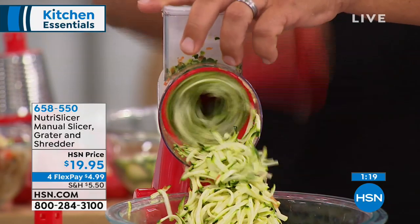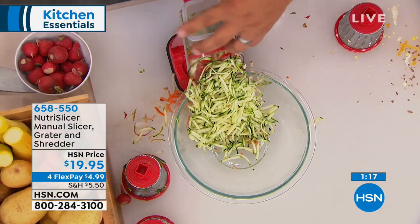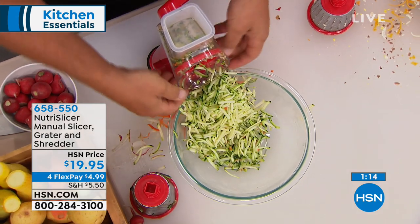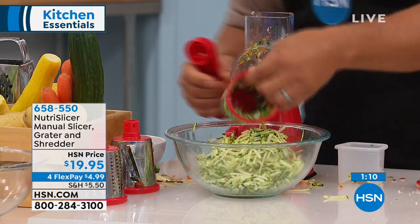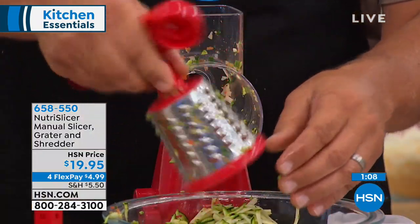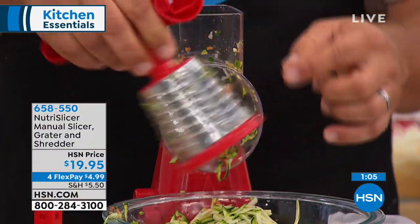You can grate chocolate. Zucchini for zucchini bread or zucchini muffins. I mean, I can go on. It just does way more work than those electric expensive machines. And it does it so quick, safe, fast, and easy to change them out. By the way, to wash it, these are all dishwasher safe, stainless steel drums.